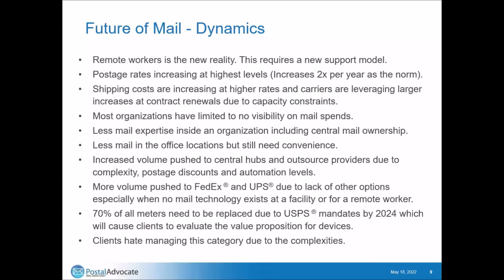70% of all postage meters in the United States need to be replaced by 2024 due to USPS mandates on postal security. This will cause most businesses to evaluate what is the value proposition of those devices and look for different support models for getting postage to their users. And this is one of those categories. Most clients hate managing this category due to all the complexities that we discussed and that you'll see in detail in this presentation. So those are the dynamics of mail.